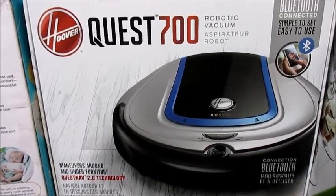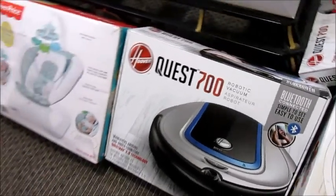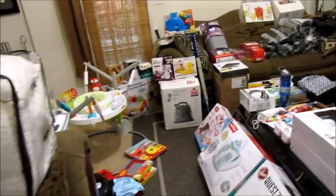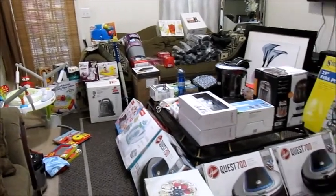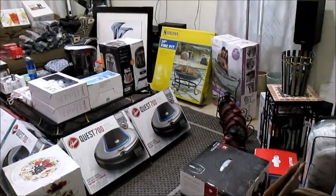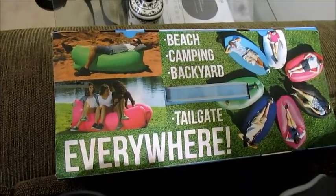I'm gonna start out with this thumbnail here. Check out this Quest 700. I'm gonna back up a bit so you can catch everything. All this stuff is new. Okay, I'm gonna bring it on in and start to the left, to the right. There we go. Beach camping backyard thingy.